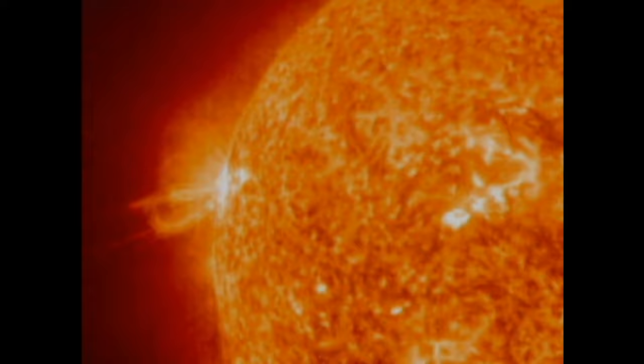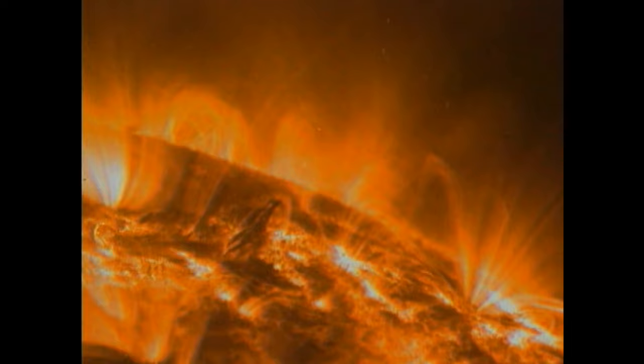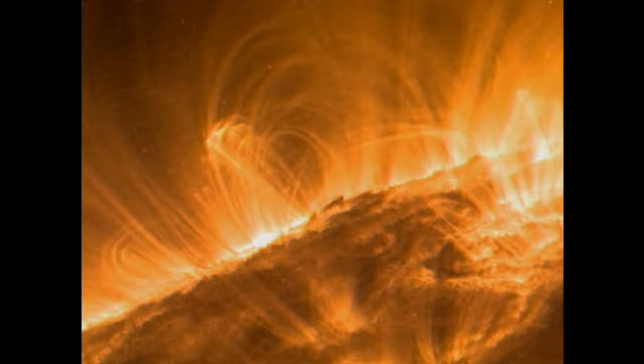Because it's a magnetic loop that comes out, you see. And that's why some of the pictures of prominences you see from along the edge, these big loopy things, that's why they're loopy. The amazing thing about the sun is it loses 4 million tons of mass a second. It's been doing that for 4.5 billion years, and it will continue doing that for another 4.5 billion years.